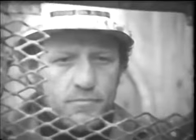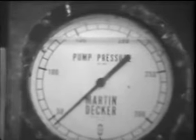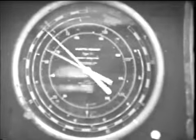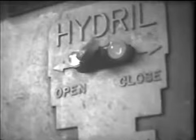Mechanical troubles don't happen all that often, but on every well, you have to be prepared for hazards of another kind that may lie buried in the rocks below. A sudden increase in mud flow from the well. Stop drilling and close the blowout preventers. Everything shut down.